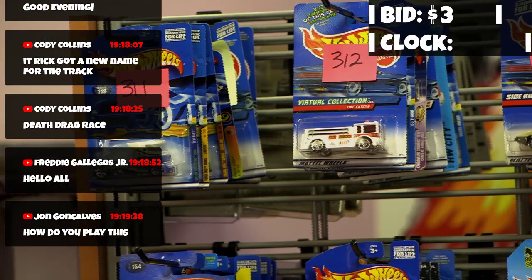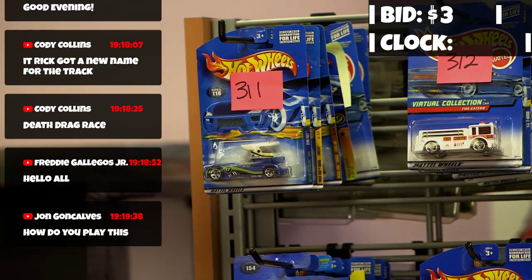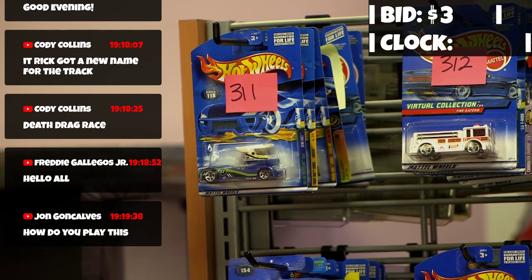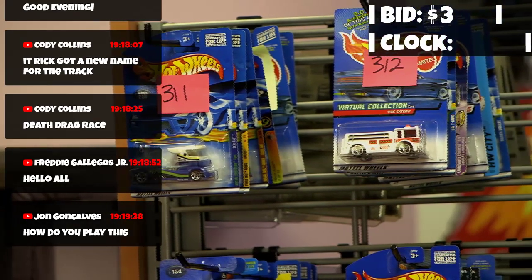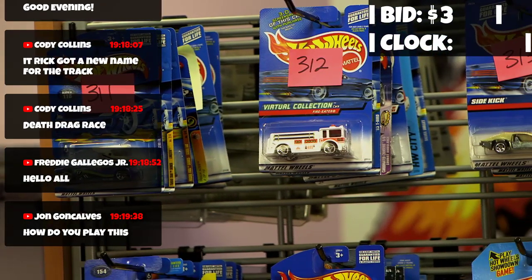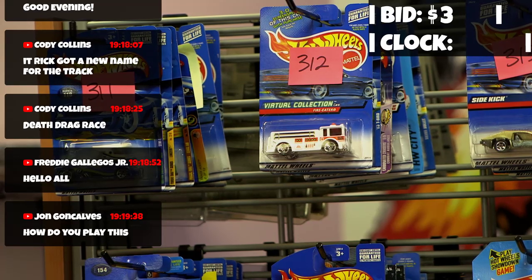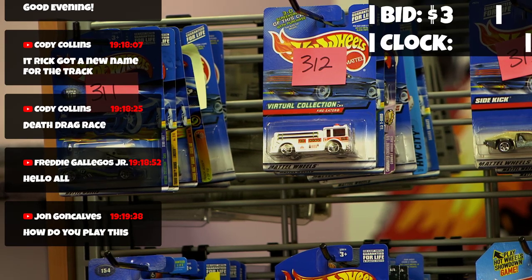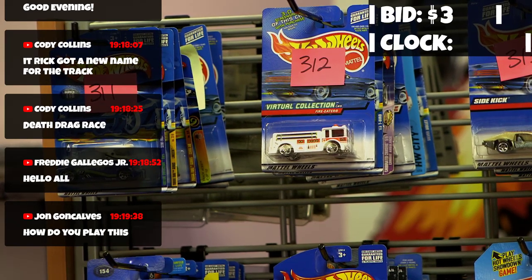Let me show them to you. Check it out. There is car number 311. That is available for $3. The first person to write the word 311 in will get that car. We'll pan across slowly. There's car number 312. $3 cars if you write the number in. That is your number for the race, for the first heat. The first number is how much it is, $3. The second number is the heat, that's heat number one. And the third number is the lane, lane two, that's 312.